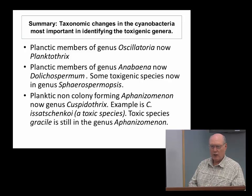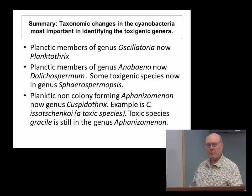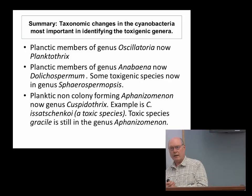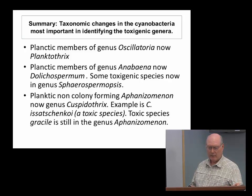Now, the main taxonomic changes from the old system to the new system that you're going to have to accommodate at some point, because it involves a different term. Planktic, meaning planktonic or floating in the water column. Members of the genus Oscillatoria are now Planktothrix. That's been around a few years, and I think most people have adopted that. It used to be that these straight-chained filamentous ones without specialized cells of heterocysts and akinetes were very often Oscillatoria. But what they've done is reclassify and put all of the benthic members as Oscillatoria, and the planktic members are now Planktothrix, implying they're floating in the plankton.